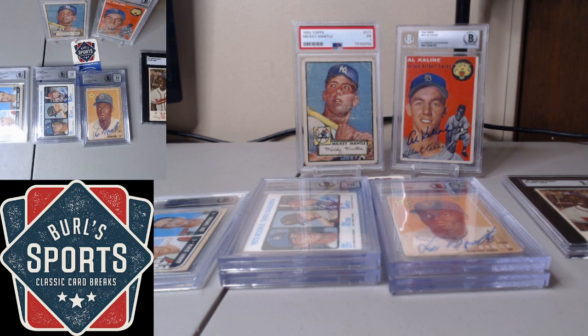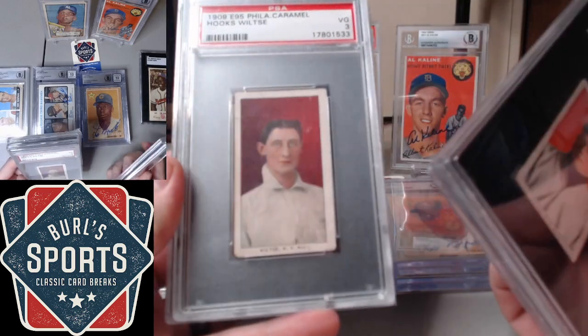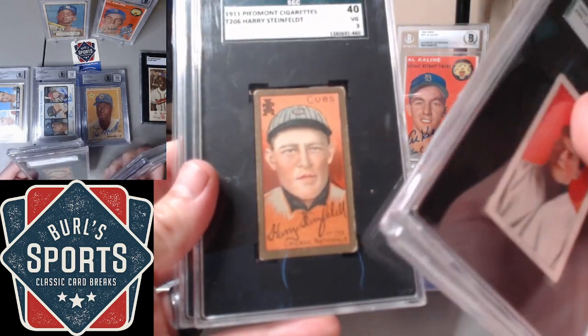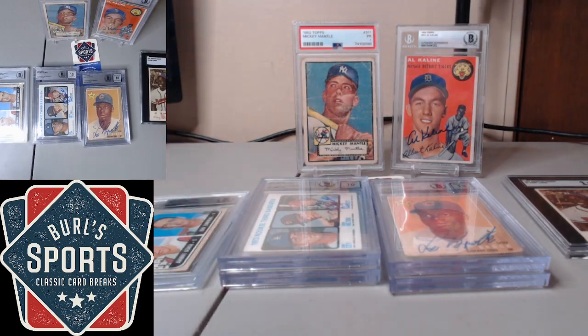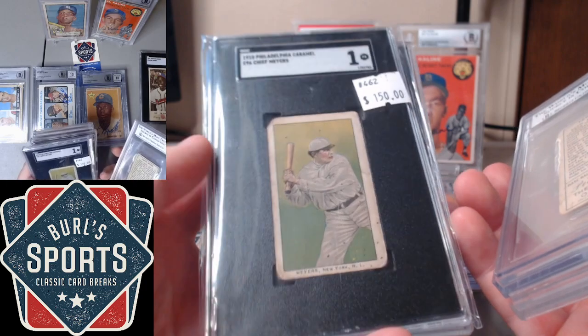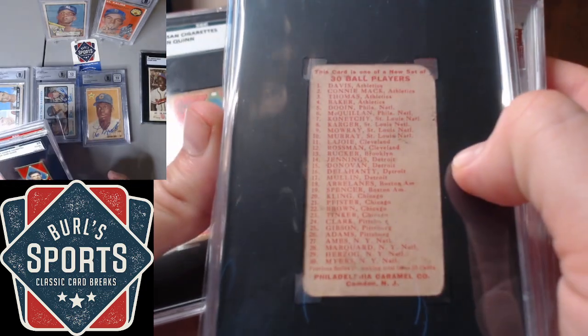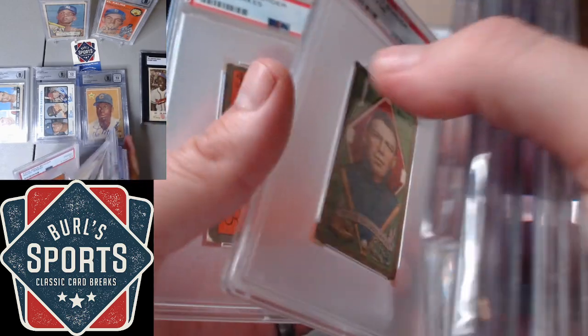Got some caramel cards as well, some E93s, 5s, and 6s. These aren't exactly organized at this point, so here's some E95s. But some nice presentation on some of these. There's a T20, it's labeled a T206. That's a T205 gold border. Some more T205s here. Got Bates as a 3, Richie, and there's an E96 Chief Meyers. So E96, those are Philadelphia Caramels. That's the back on those. There's Quinn, Payne, Oaks.